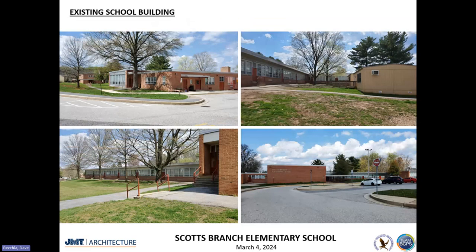Again, some more views. The upper left is the corner of the cafeteria with the glass at the left, and then the kitchen area to the right. The upper right-hand side is the courtyard with the modular classrooms in it. One of the wings is to the lower left, and again, an overall front view of the existing building.